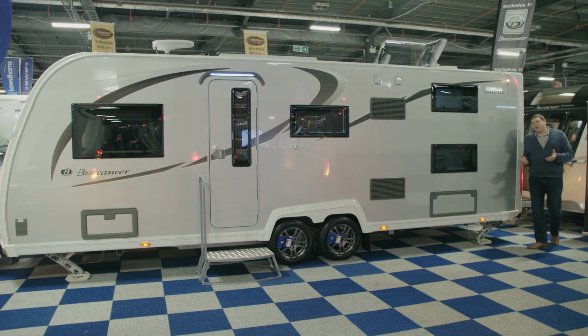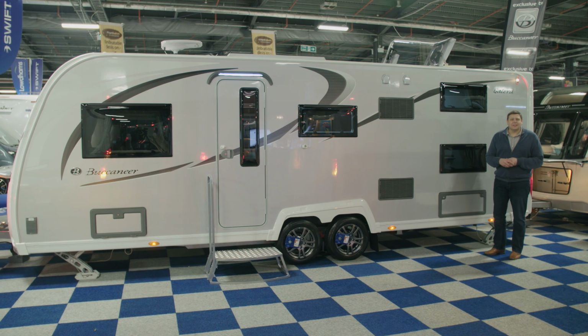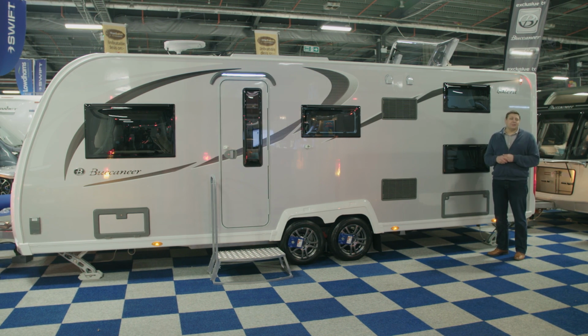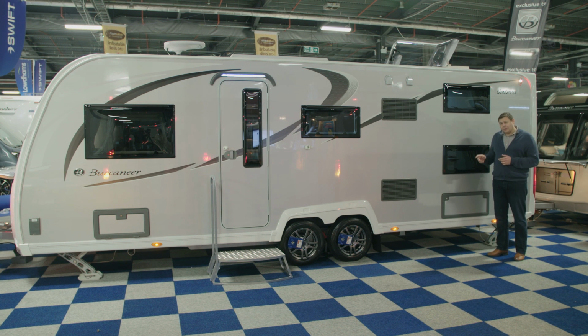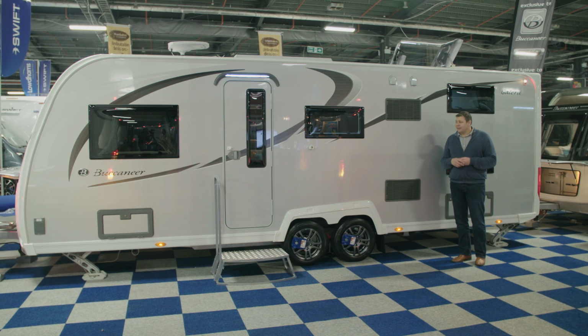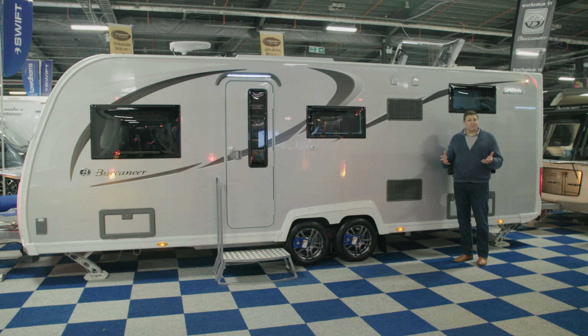A conventional caravanning wisdom tells you that once you have children, you can wave goodbye to luxury because most manufacturers don't put family-friendly layouts in their flagship ranges. However, these two windows here are a bit of a clue that this Buccaneer Galera is something different. It's a £32,000, 2-ton super luxury caravan, but one with 6 berths.